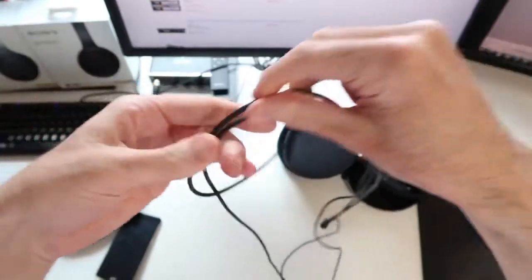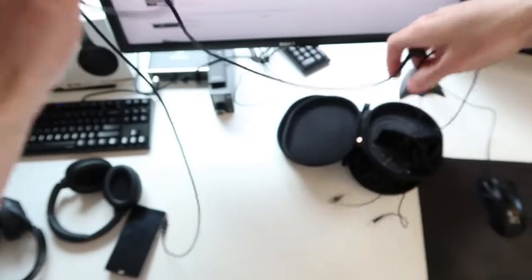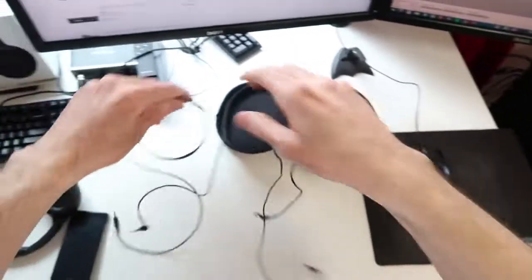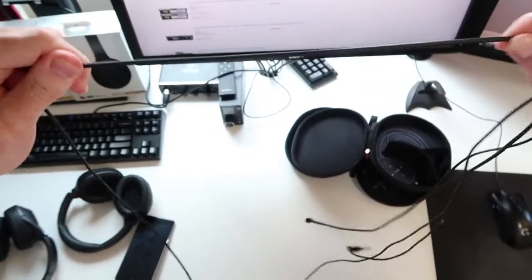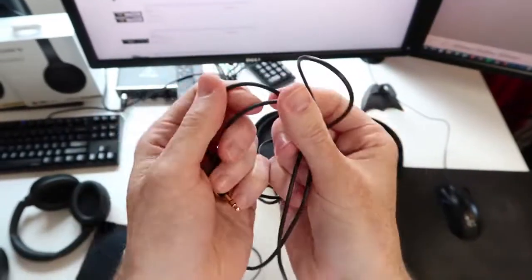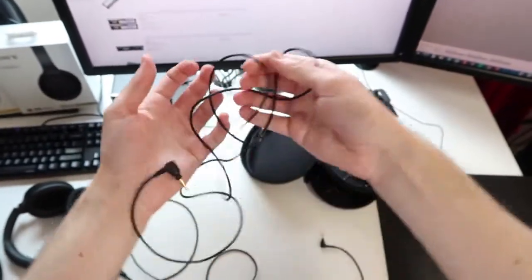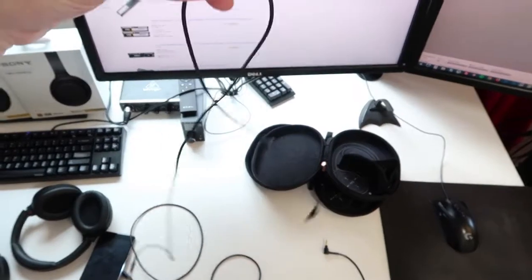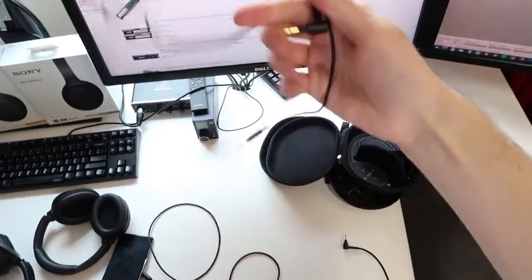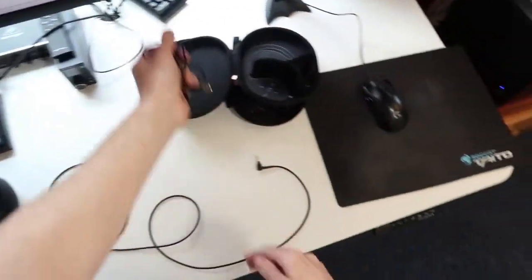Lovely cable. Really nice. Meanwhile, mimsy little cable. Dude, you could strangle a grown man with this thing. Proper cable. Mimsy little weak little thing. It scrunches up. Doesn't hang properly. Really sad. I'm disappointed about that.